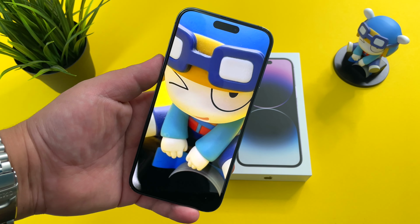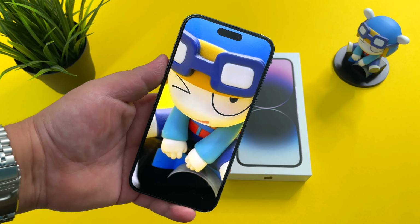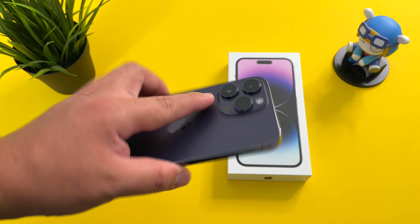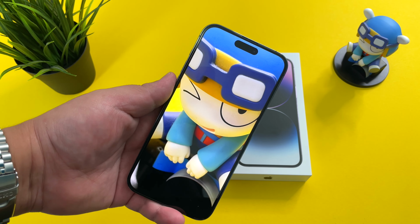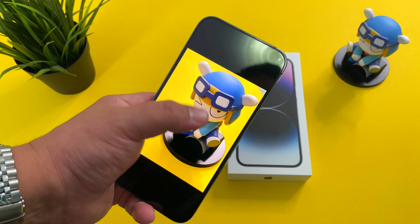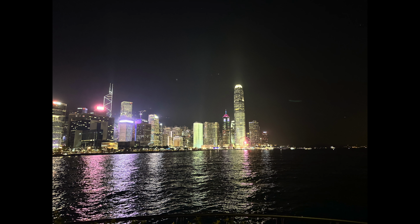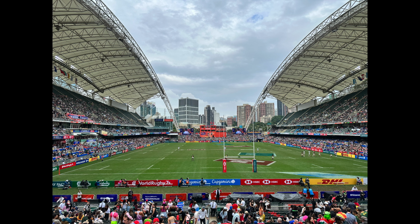I gotta say it, I've even heard from some Android fans out there who have mentioned to me that now that the iPhone is using this larger megapixel sensor that they're considering switching to iPhone from their current Android phone. I think it was a big move here for Apple to do this, and the results definitely prove it.